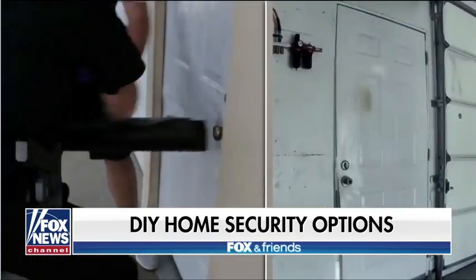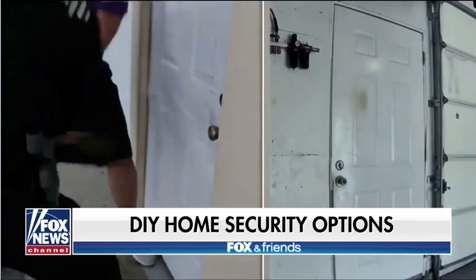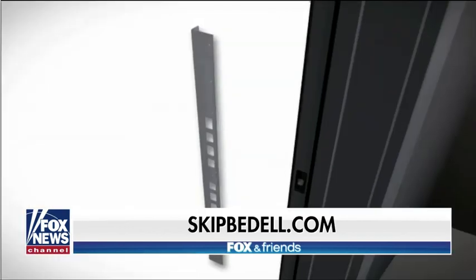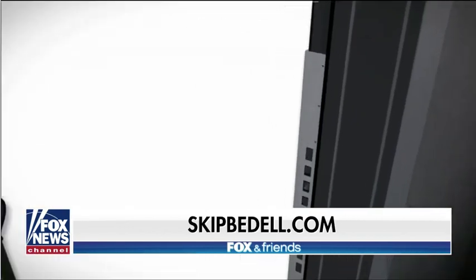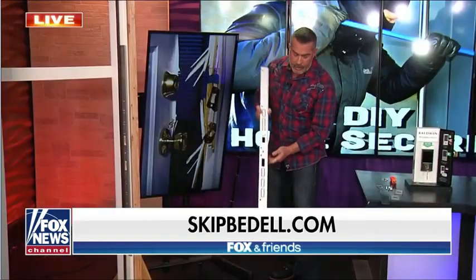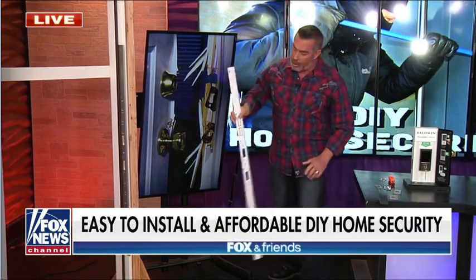We have a sheriff's department that actually tried to breach this door with a 2-man battering ram. Steve, they beat on the door for 20 minutes and actually broke the handle off the battering ram and could not get through. So this system, again, goes onto your door in only about 30 minutes. It's very easy to install. It covers the door frame.